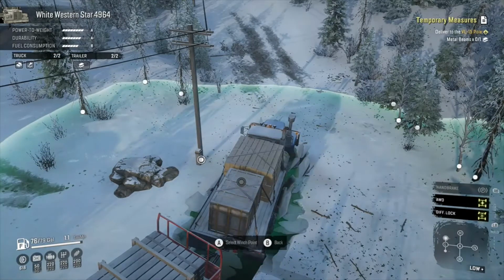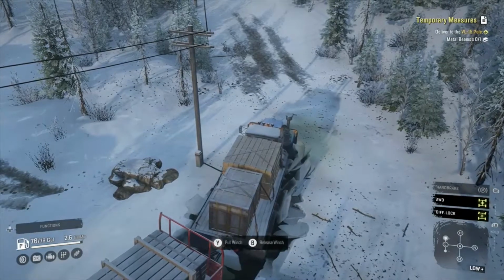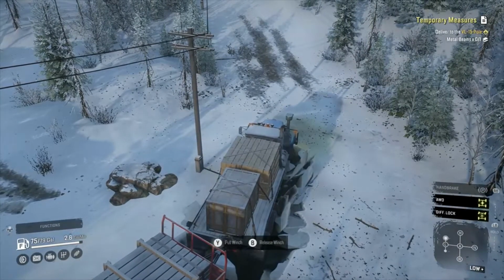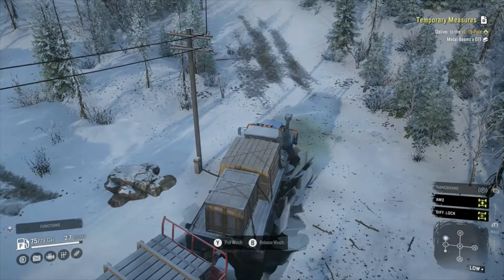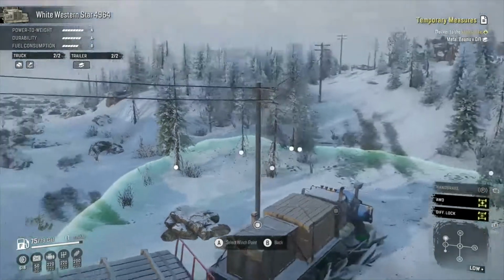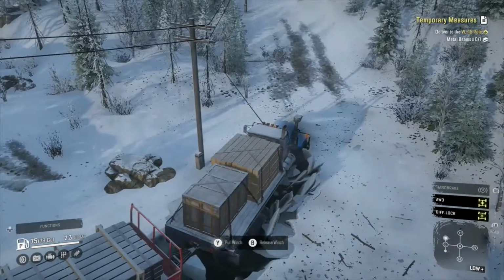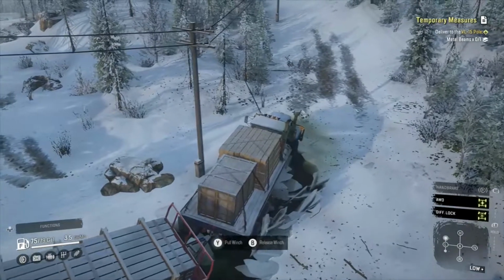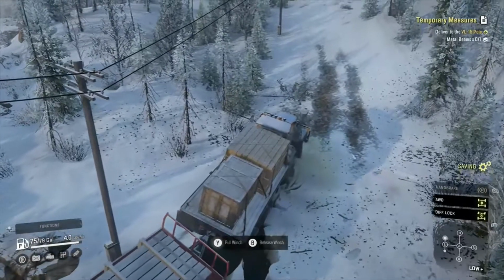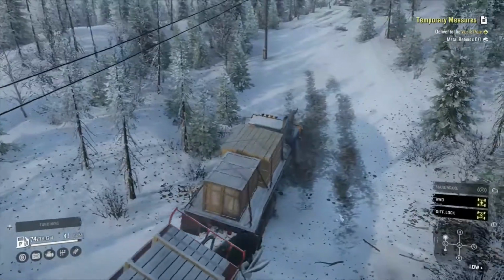This area here is a pain in the butt. And I should have attempted to go around it, but I was kind of afraid of tipping over and losing the load. Let's see if that tree will hold me. Yeah, so far so good. Just till I get up here and get a little bit of traction.